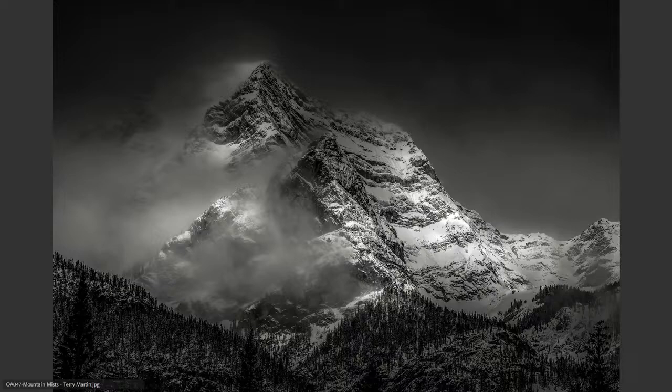From Stephen: brilliant capture and final treatment of tones in this windy image of a massive mountainside. The foreground toothpick-sized trees really imply the enormous scale of the landscape. Beautiful whites in the snow contrasting with the black sky make this an image to remember. Terry Martin, Mountain Mists, 22 points, third place.